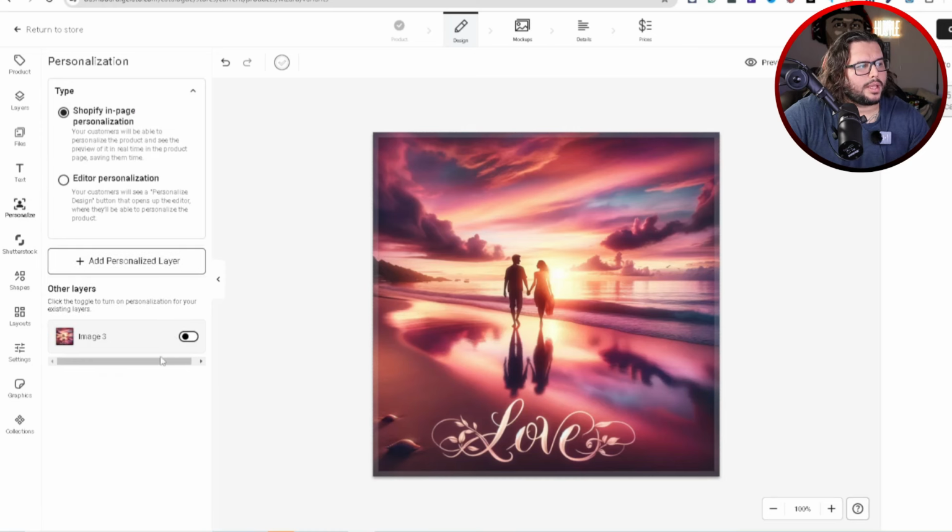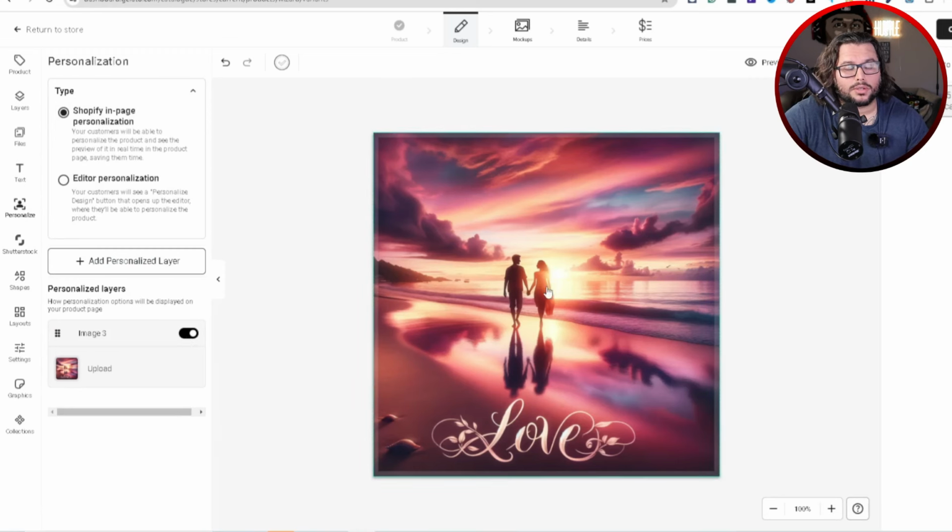Now, this is the cool thing. So I have the image. I can actually make that image editable, like you can edit this image if I wanted to. So if a customer came onto the website, think of it as a customer, they can come over here and edit this image. So if they have a personal image of them walking on the beach, walking into the sunset, right? And then they want to add their own text to that, they can do that too as well.